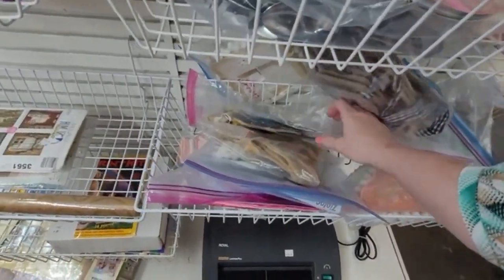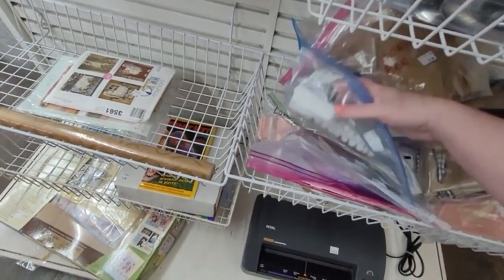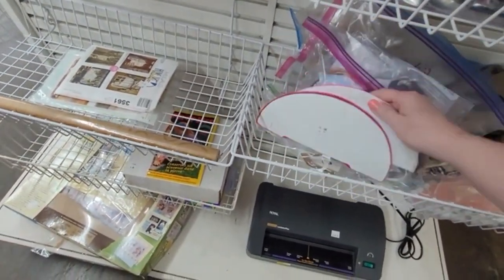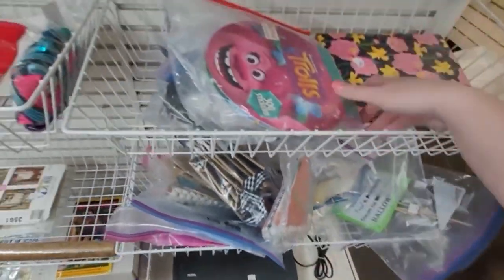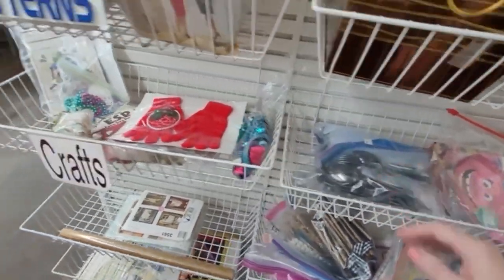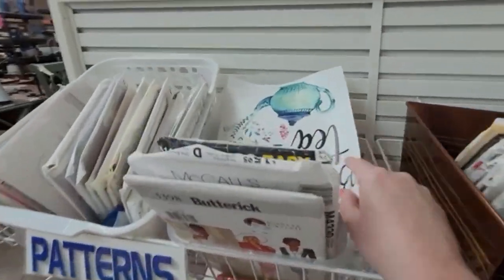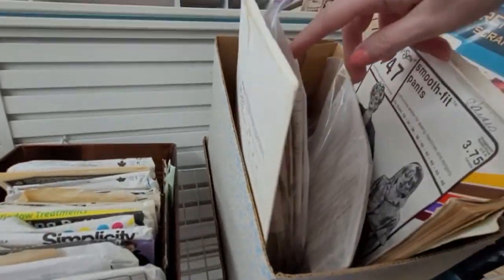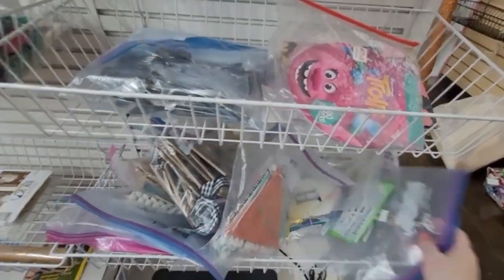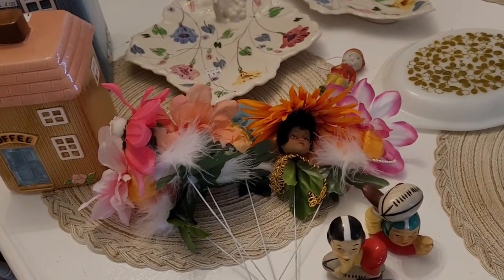Another sign. Somebody must have made a bunch of signs and donated them all. There's a ton of them. My goodness. I've never seen so many plastic silverware. Just a bunch of patterns. Let's see if any of this stuff is cool stuff. Nope. All right, guys, hang on. I'll be right back. All right, welcome back.